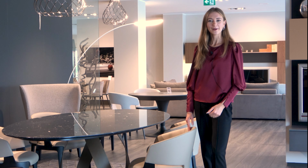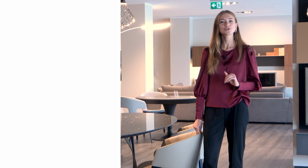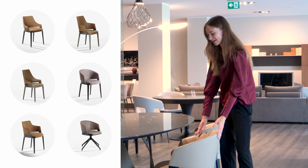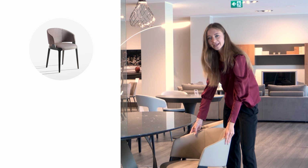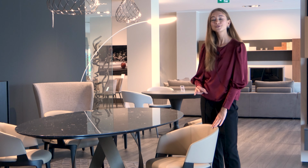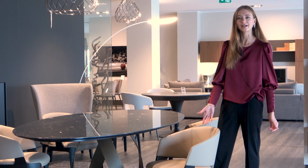So a great thing about the chairs in the Velis collection is that they are not only available in one, not two, but 6 different versions. And this particular version that we have here is called the pozzetto. And what this means in English is literally little well. And I think this is so perfect because the form of the backrest really does seem like a little well.